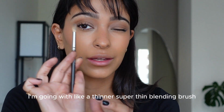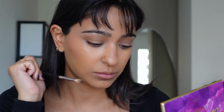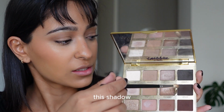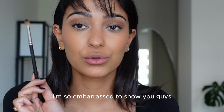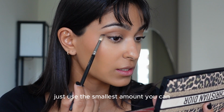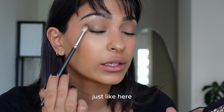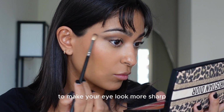I'm going with a thinner, super thin blending brush. And then I'm gonna take this, should I go for the black? I think I'm gonna go for this color, this shadow. It's called Activist. I'm so embarrassed to show you guys my eyeshadow palettes because they're so dirty. Just use the smallest amount you can, and with a very light hand, just start blending on the corner of your eye, just here at the tip. And you can extend it a little bit to make your eye look more sharp.